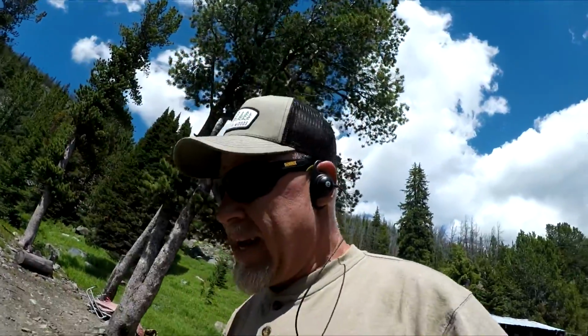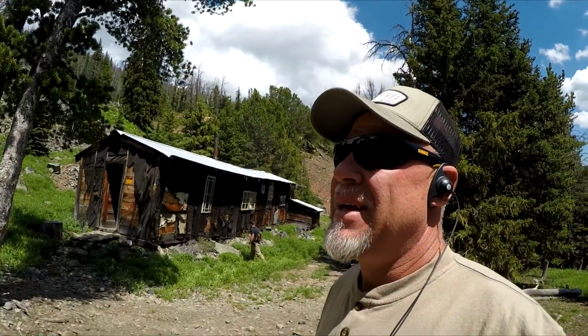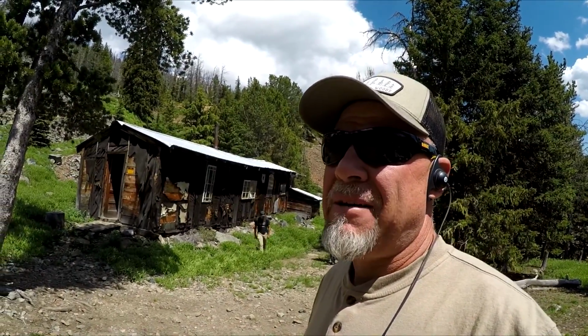Well, there you have it, friends. A little bit of a tour of Skyline Mine Camp. Pretty hot up here. We're gonna get moving and work our way back down the mountain. A couple of lookout points that are pretty nice views. So we're gonna head back down the mountain and stop at those places.